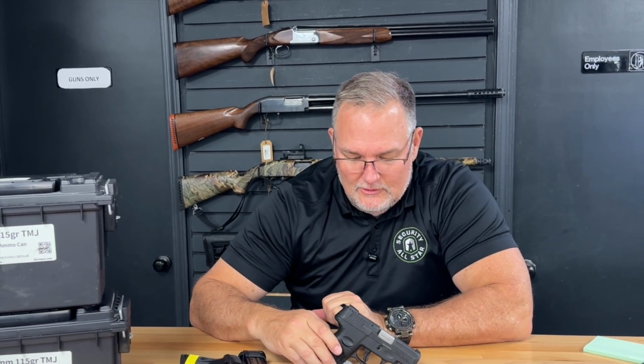And get them while you can still get the G2Cs. The G3Cs are a little bit nicer, a little bit more ergonomic, but it's the best gun for the money.